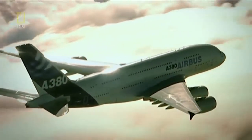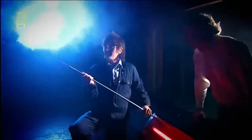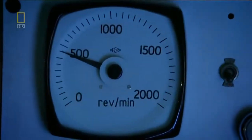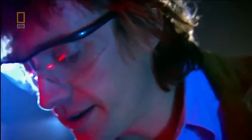There's a hidden connection between the wings of the world's biggest airliner and the wings of an eagle. In wind tunnel tests, engineer Peter Barrington showed me how airliner wings suffer from spiralling vortices at the wingtips. Now we plan to solve the problem. This modification, inspired by an eagle's wingtip feathers, is called a winglet. Okay, have a look at the airflow now.